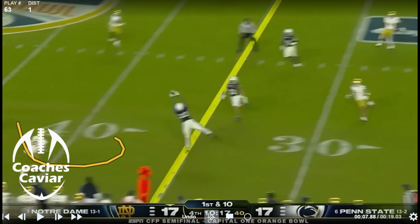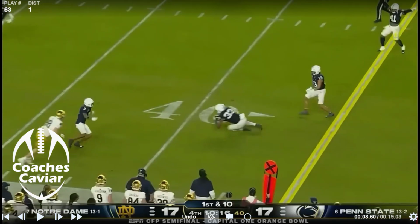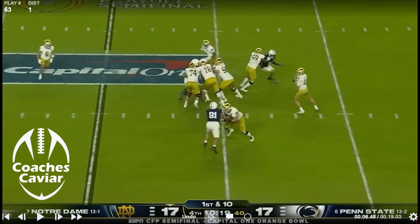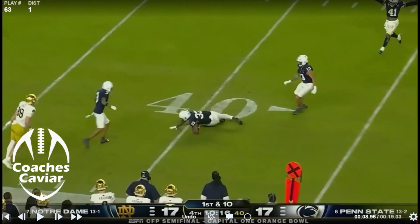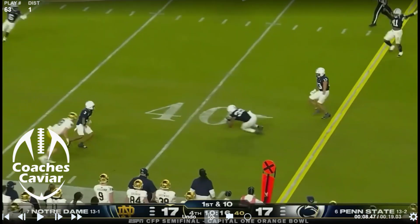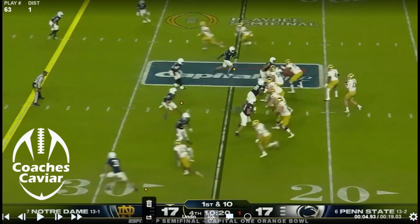I mean, there is a whole window to make something happen, but you can't throw over linebackers. Those guys can jump a lot better than you would think they can, and that's what happens right here. I mean, really good defense, elite athlete, goes up, makes a play, sets Penn State up right there on the 40-yard line. Can't do this. Got to check it down. This is a 1st and 10. You can't force the ball on a 1st and 10.